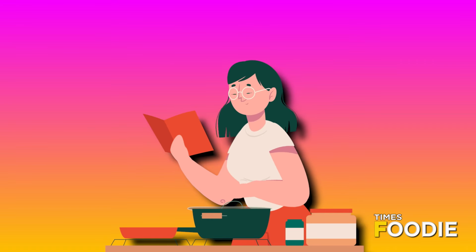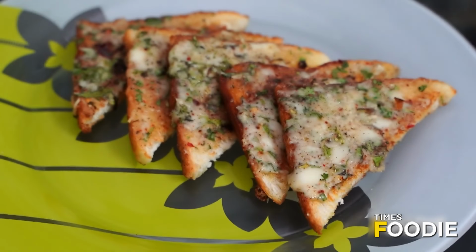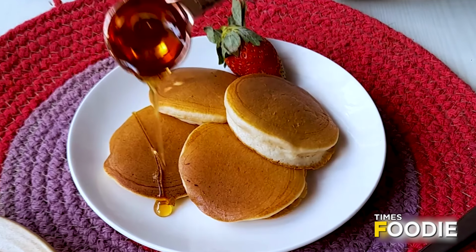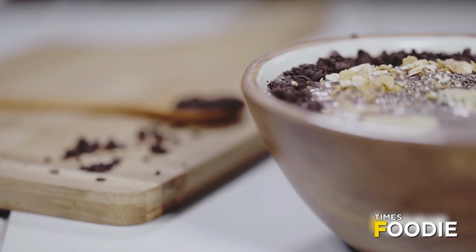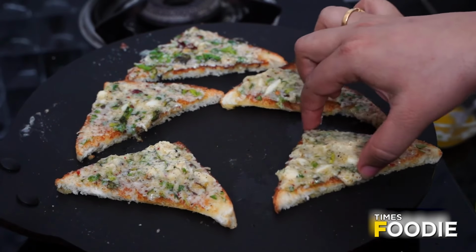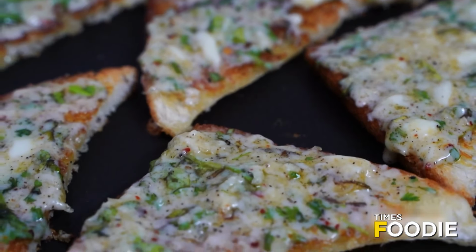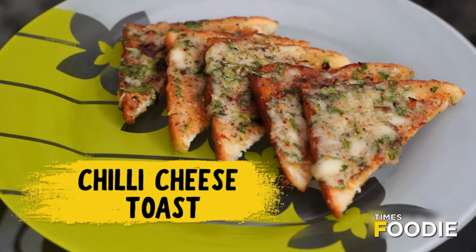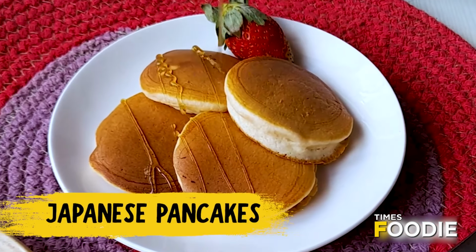Looking for brunch ideas that are quick, easy and satisfying? We've got you covered with 3 crowd pleasers: soft and airy Japanese pancakes, a wholesome chocolate banana smoothie bowl, and spicy chili cheese toast. Perfect for lazy weekends, brunch with friends, or even a solo treat. Let's get started. So let's first start with the fluffiest Japanese pancakes ever.